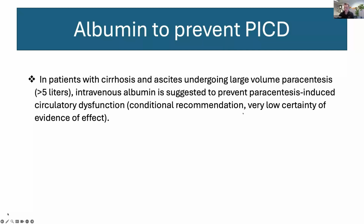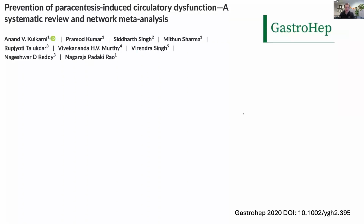Despite the ubiquity of this practice, I'll note that the evidence is not super compelling. Many of the studies are very, very old. Many of them are comparing albumin to other things that we're no longer using in practice, like synthetic colloids, like hetastarch or things like that. But nonetheless, we do have some data to suggest that this is helpful.